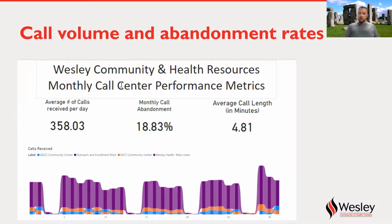Between people looking for COVID testing and others looking for care they'd been putting off during the pandemic, our daily calls climbed from about 250 calls per day to over 500 a day. Through the dashboard, we could see it happening. And even with our shorter call times, the call volume was more than our staff could handle, and our abandonment rate was now up to around 50%.